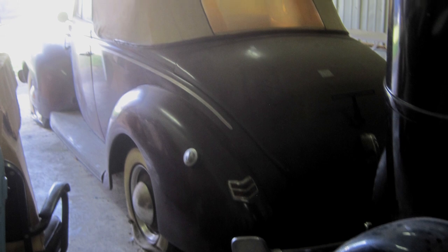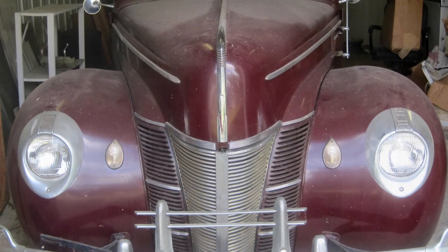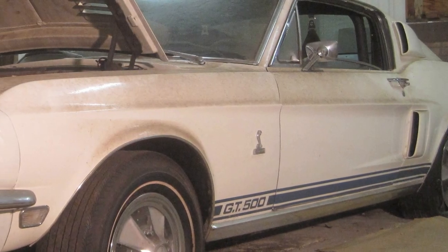And Harold already had a special spot in their new barn, their new shop, for his cars. He knew that he was going to start investing in cars and keep them preserved. And this is the place that he was going to do it.